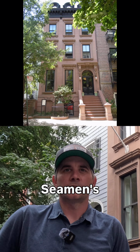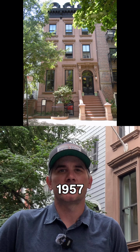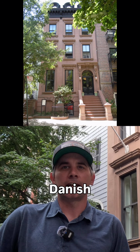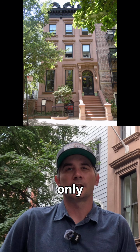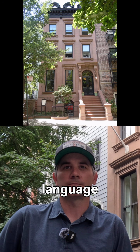Welcome to the Danish Seamen's Church. Founded in 1878, it moved into this former brownstone in 1957. What makes this church especially unique is that its services are still conducted in Danish. In fact, it's believed to be the only church in North or South America that regularly holds worship services in the Danish language. And with that, we've come to the end of our Borough of Churches walk.